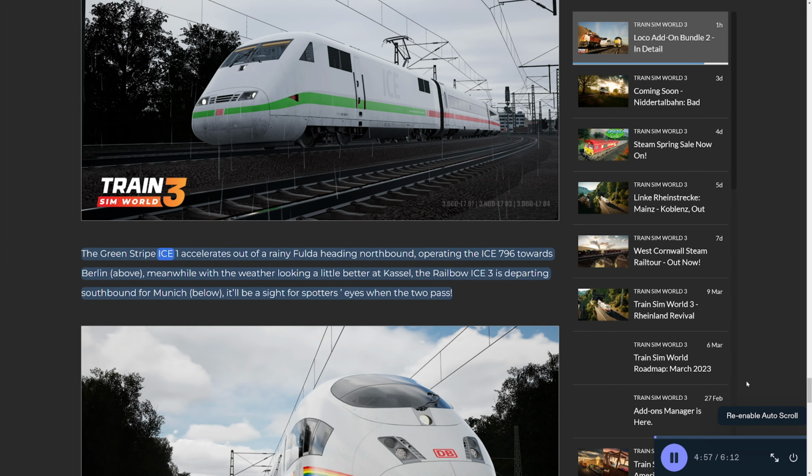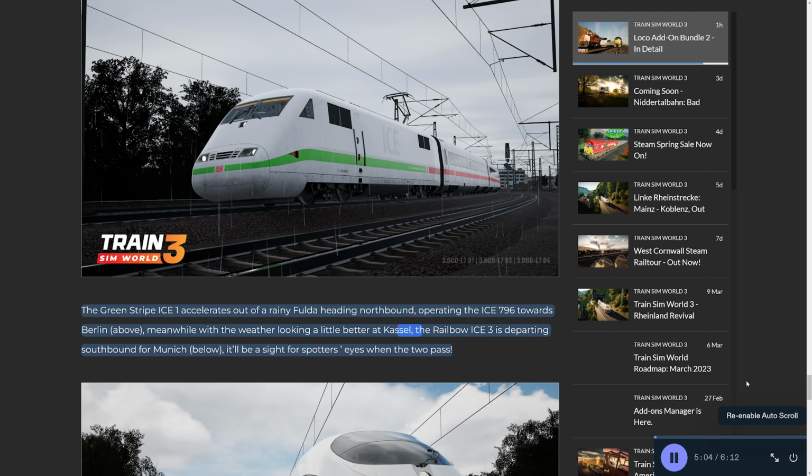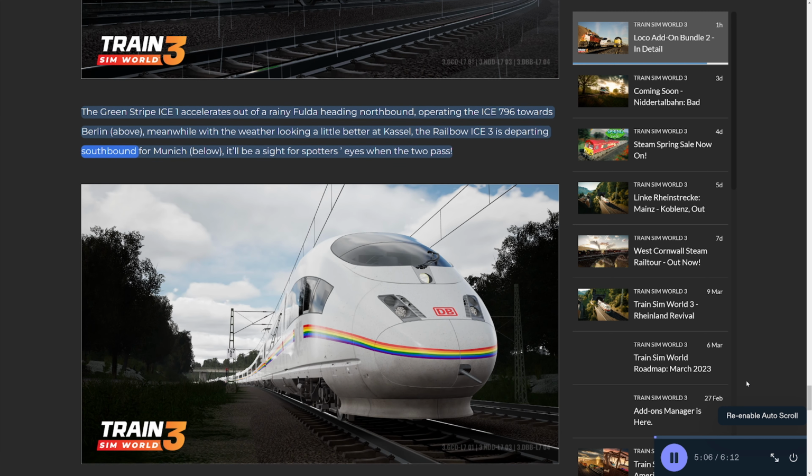The green stripe ICE 1 accelerates out of a rainy Fulda heading northbound, operating the ICE 796 towards Berlin, above. Meanwhile, with the weather looking a little better at Kassel, the Railbow ICE 3 is departing southbound for Munich, below. It'll be a sight for spotters' eyes when the two pass.